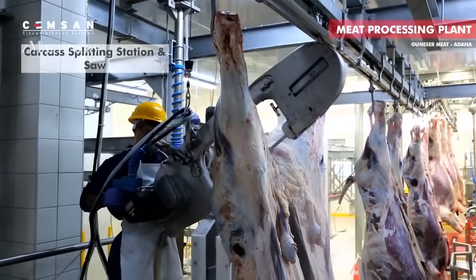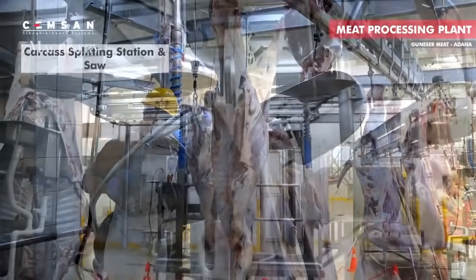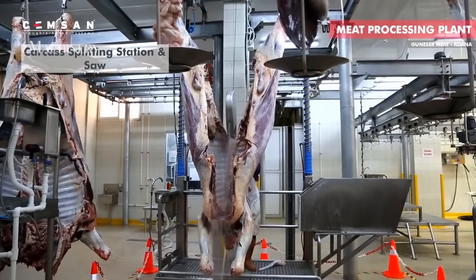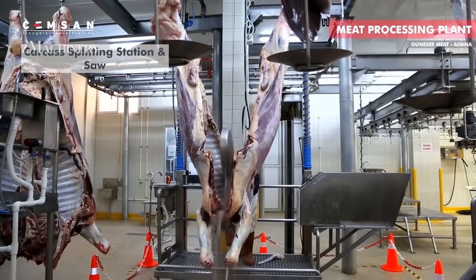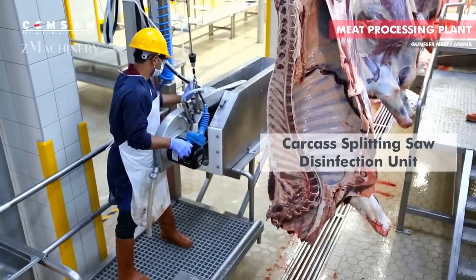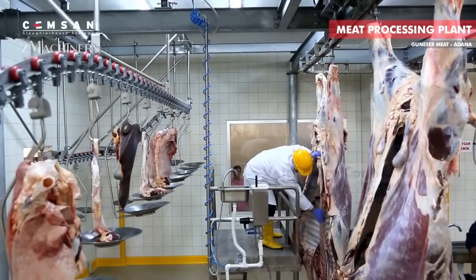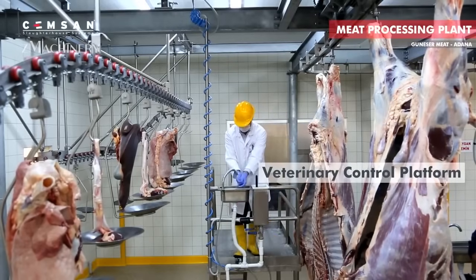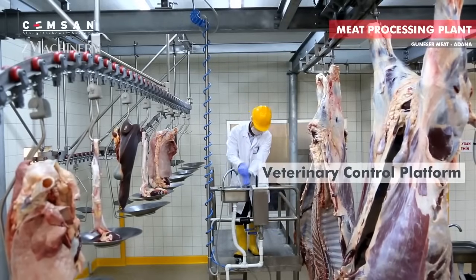After the organs have been removed and the carcass is cleaned, the cow's body is halved using a sharp, industrial saw. This is a crucial point in the process, as the halves must be cut with precision to ensure equal distribution of meat across both sections. The saw used is engineered for accuracy and speed, allowing workers to maintain the efficiency of the production line while adhering to safety standards.